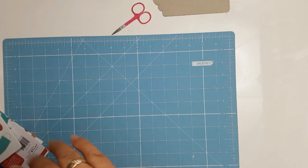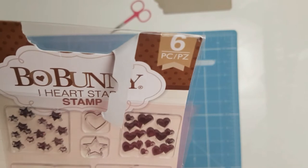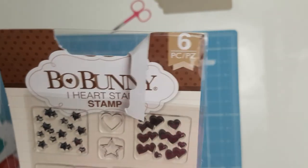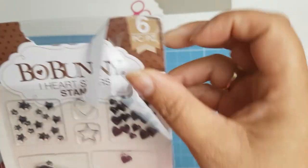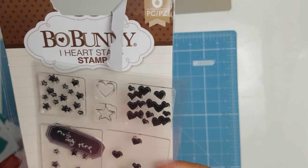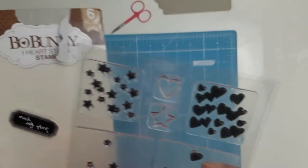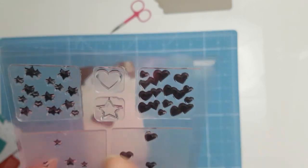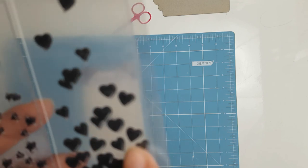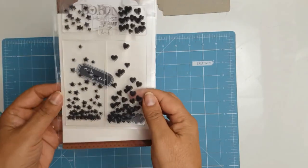And this has nothing to do with the collection, but it's a stamp that I asked Aunty Vera to get for me, and she did, and I love it. It's a Bow Bunny I Heart stamps, and I just love it because it's got all these lovely little stars and love hearts, and it's just nice to do some background. So wait and see what I do with them.